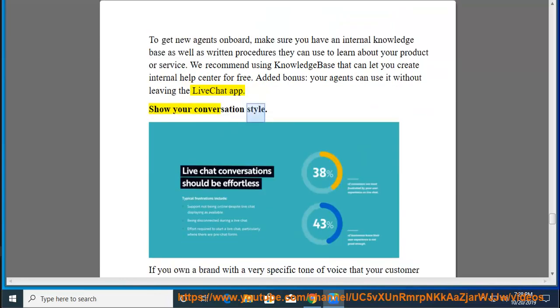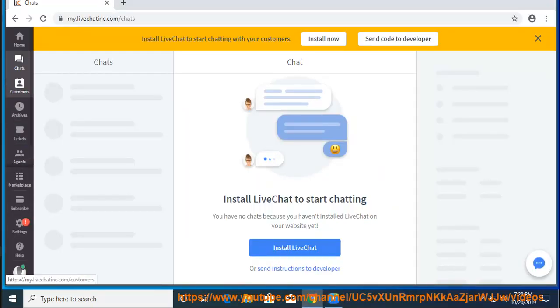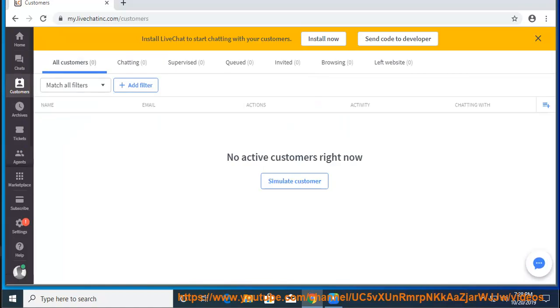Show your conversation style. If you own a brand with a very specific tone of voice that your customers love, don't be afraid to show it. Some people might not like talking like that on chat though. That's why it's never a good idea for your agents to assume what the customer wants. It's best for agents to tune into the customer's conversation style.